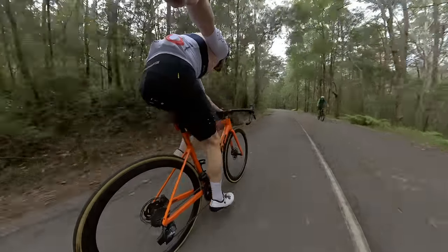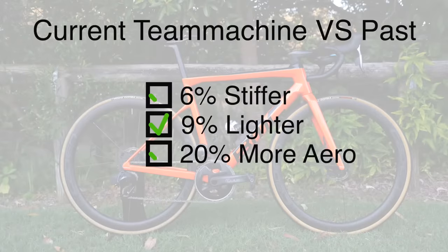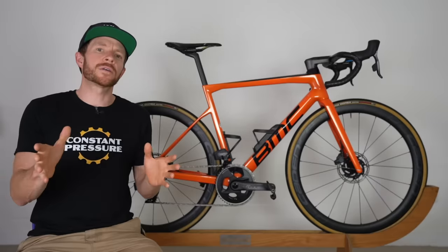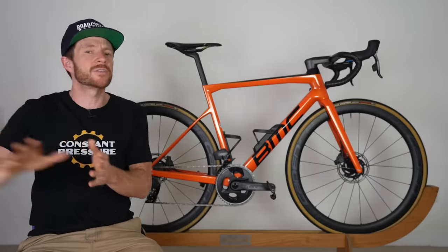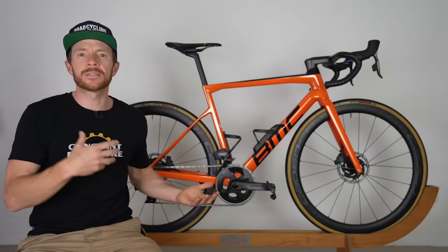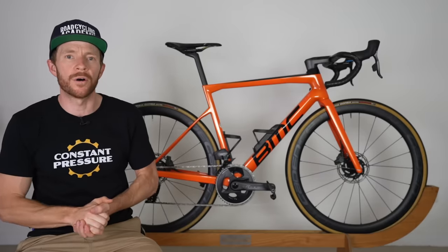And if anything, from my own personal riding experience, I would flip stiffness and aero and add comfort in as staying the same. Yes, you still get some of that soft sensation in the rear of the bike, but it's not to the same extent as it once was. And I don't think you want to lose that completely. Otherwise, this bike potentially doesn't maintain its mantle as one of the most comfortable all-round race bikes on the market.